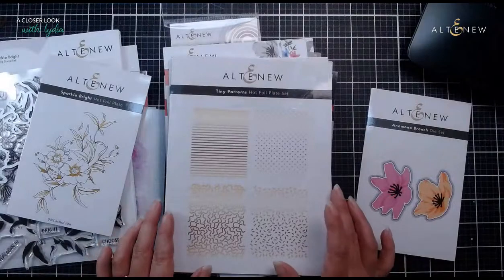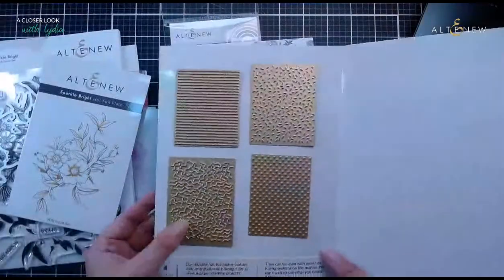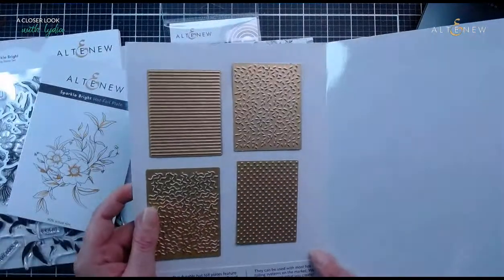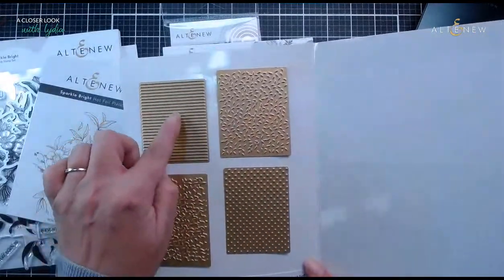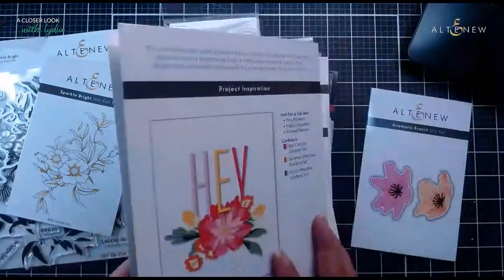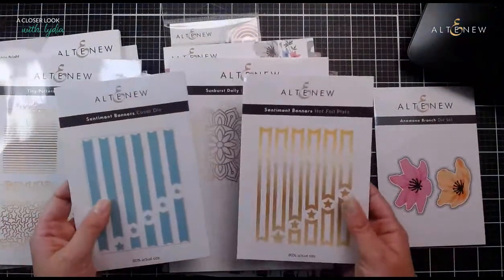Next up, we have the tiny patterns. So in here, we have 4 different little hot foil plates, which are going to allow you to foil different patterns onto your backgrounds or even die cuts and then die cut them. That would be really cool. So we have like little sprinkles, we have stripes, polka dots, and then these little squiggles as well. All really, really cool.